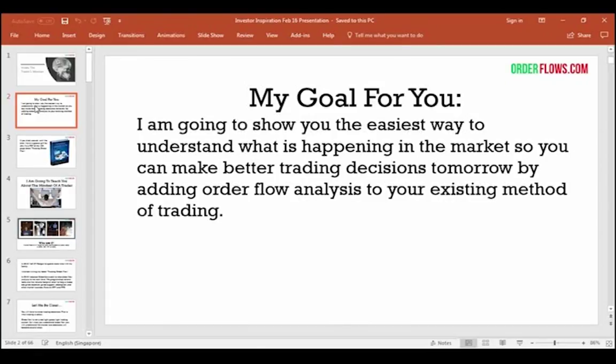There's so many different ways to approach the market. If you've ever read books like Market Wizards, you'll understand that practically everybody has a different way to approach the market. That's what makes the markets the market, is the way people approach. There's short-term traders, there are medium-term traders, there's long-term traders, and everyone has their own different way of approaching the market, and my way just happens to be order flow.